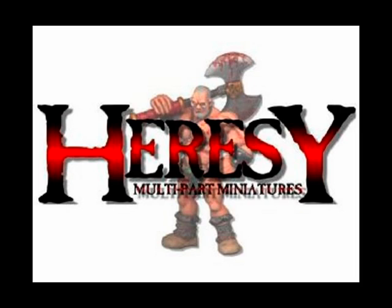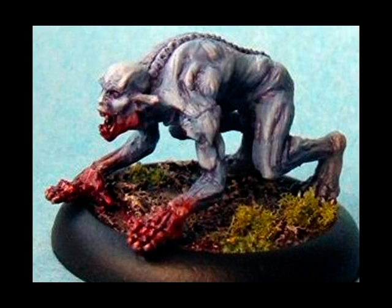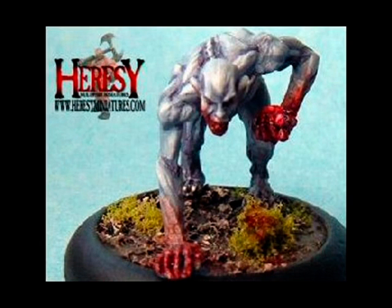At 3, it's the always sensational Heresy Miniatures. And as you can see here, these are wonderful ghouls, sculpted by Paul Muller for Heresy. As I understand it, you get a pack of 3 for £5 British, which is a pretty good deal if you ask me. Nice poses and a great paint job on them as well, actually.